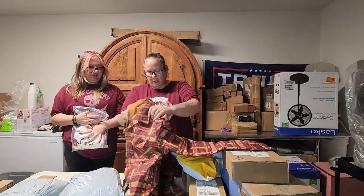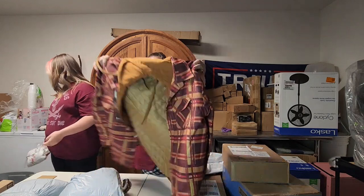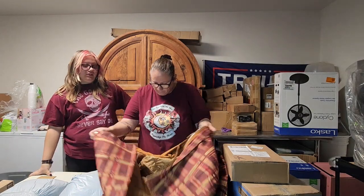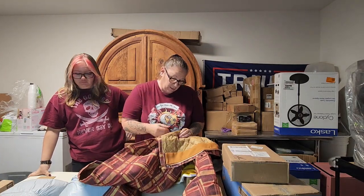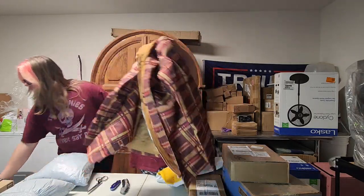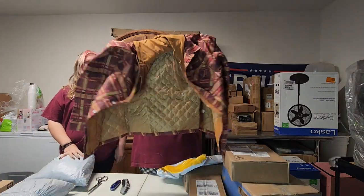So we have a nice kind of sweatshirt, hoodie, lined jacket. This is actually a nice one. This is kind of a cool pattern. It's printed on flannel. It's not like a real flannel, kind of. I can see it. It's a medium, and I would say probably men's medium. But yeah, this is nice. This is a really nice piece. Brand new. Still kind of crunchy, brand new.